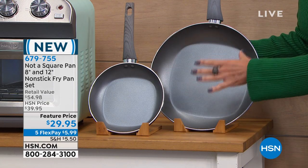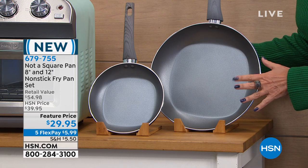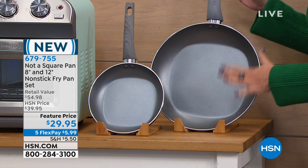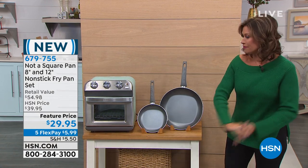Both pans available, $29.95, a fabulous buy on this. And we're gonna do the 5 flex payments today, less than $6 gets it home. That will be coming up with Danny Boom in just a few minutes. So definitely stay tuned for that.